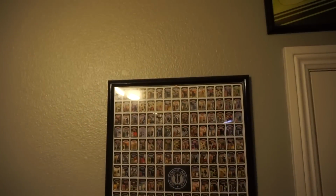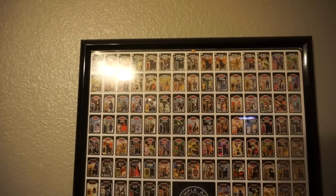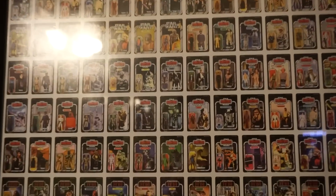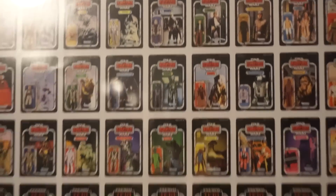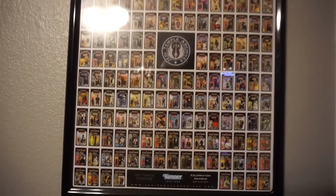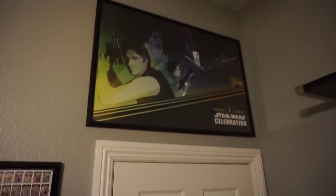I've got my Jedi Temple Archives Celebration Anaheim 2015 poster. I really like this thing because it has a picture of every single carded vintage figure on it. And you can see they're all in chronological order. So, A New Hope, Empire, Return, and then Power of the Force. It's my Celebration giant poster.